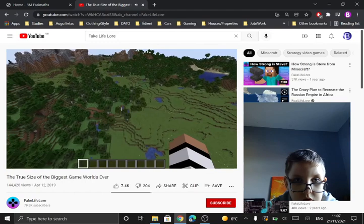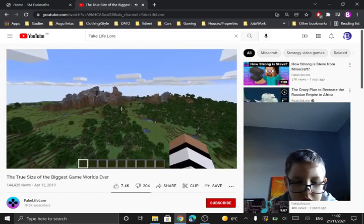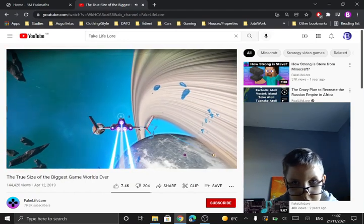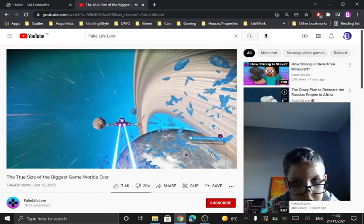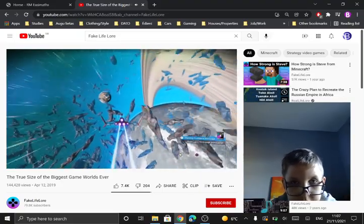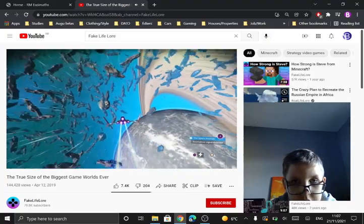Then you have the procedurally generated maps. These maps seem to be infinite, no end in sight. Examples of these games would be Minecraft and No Man's Sky. In this video, I'm going to be comparing procedurally generated maps and classically designed maps to see just how big some of our favorite video game worlds actually are.